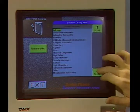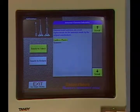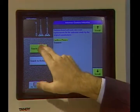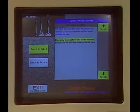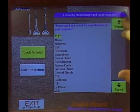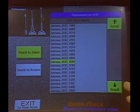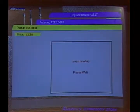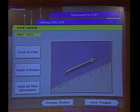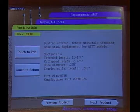Let's say, for example, you want to look at the antennas, and you can just select there, and I happen to be interested in the cordless phone antenna, and I did this a couple weeks back when I walked into the store. I broke the antenna off my cordless phone. I know my manufacturer and model number, and actually it's an AT&T phone, and it's a model 5200. So if I just scroll down there and select, what it will do is go actually to the CD, bring all of the information to the screen that I need, shows me a picture of the antenna, actual size. I can actually touch for more information, and I have the part number, all of the specifications, and the price.